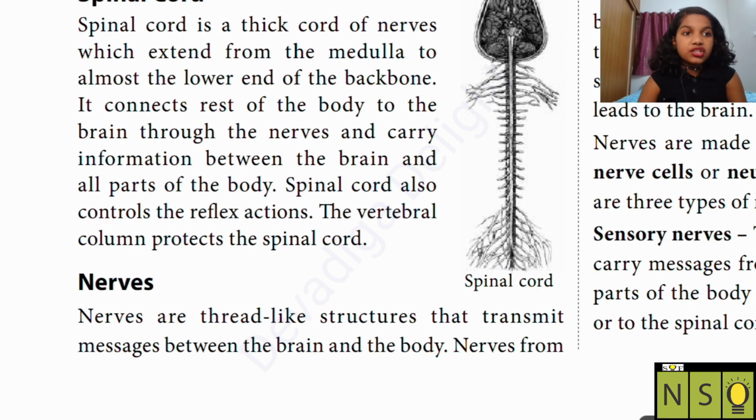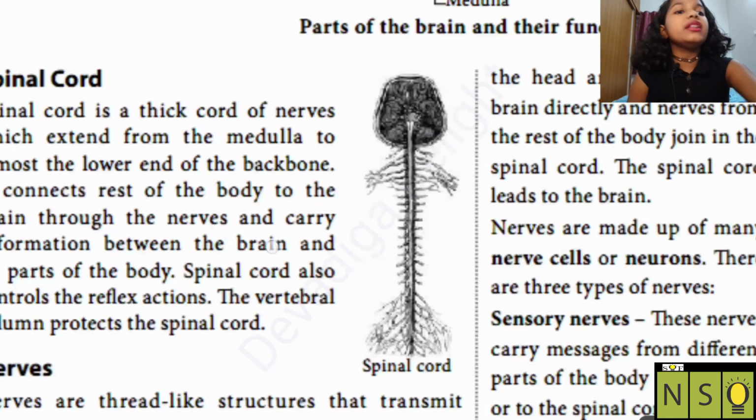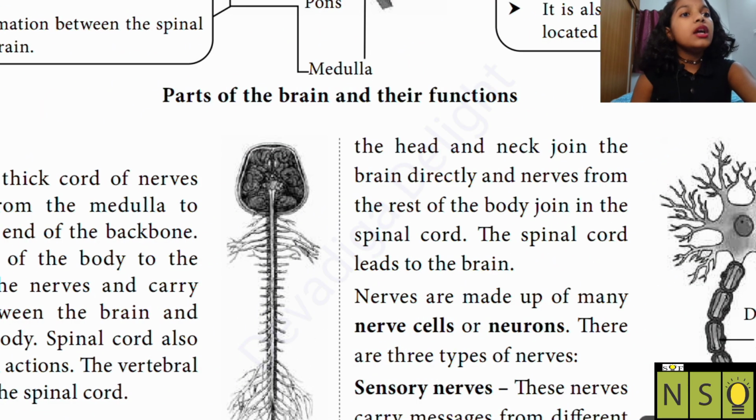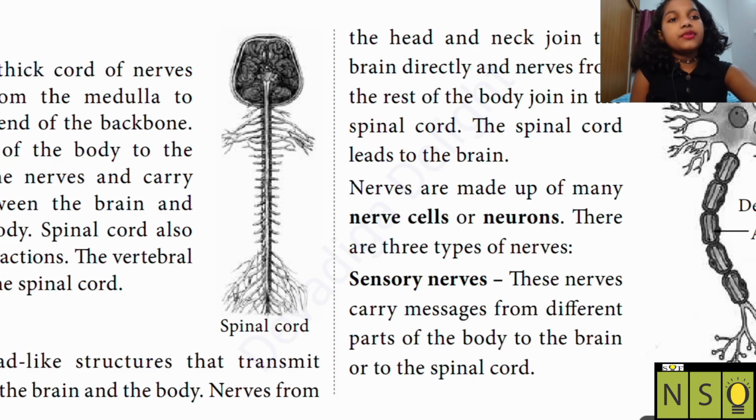Nerves are thread-like structures that transmit messages between the brain and body. Nerves from the head and the neck join the brain directly, and the nerves from the rest of the body join in the spinal cord. The spinal cord leads to the brain. The nerves are made up of many nerve cells or neurons. There are 3 types of nerves. Sensory nerves. These nerves carry messages from different parts of body to the brain or to the spinal cord.